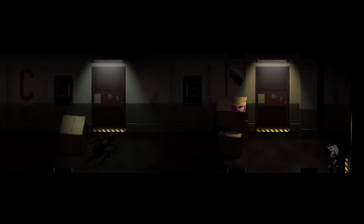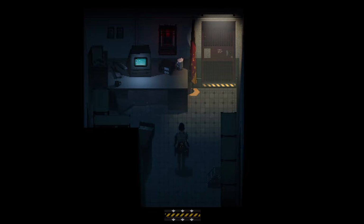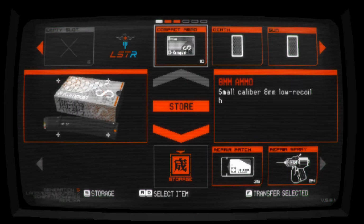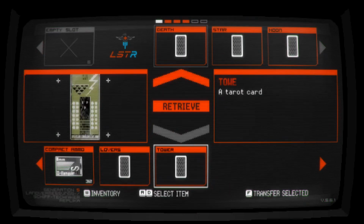Yeah, this room has maybe changed a little bit, and there's a dead body. It looks like Elster. We're not going to pick this up yet because there's no point. And when we come back, that room will be blocked off by flesh as well. So now we're going to collect all the tarot cards, filling up our inventory.